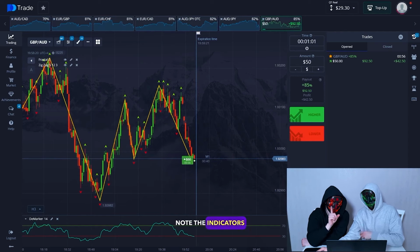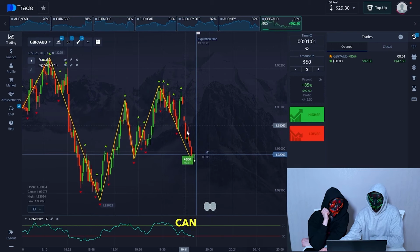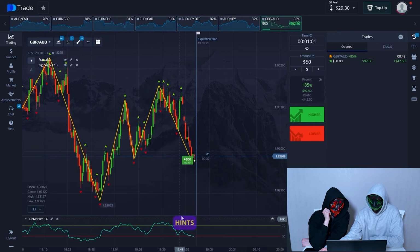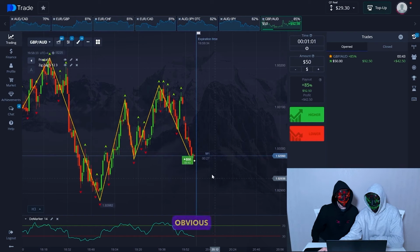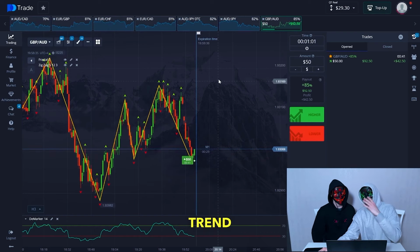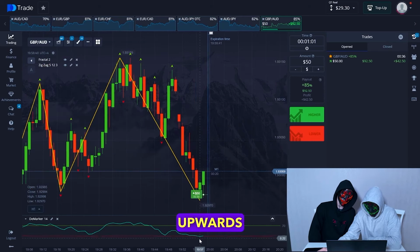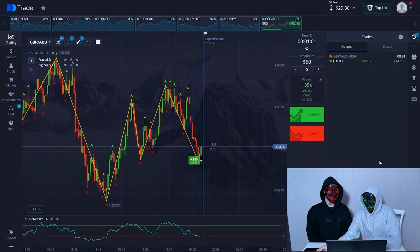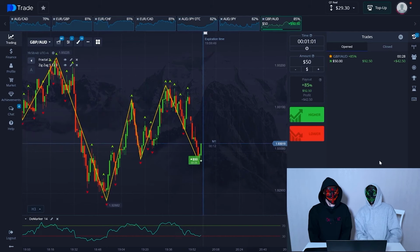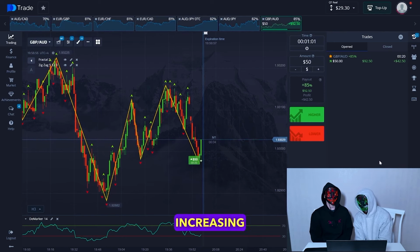Note the indicators. Our strategy recommends to open upwards accordingly. As you can see here, the fractal indicator hints that the long trade will increase. We can also observe from the zigzag obvious changes towards the opposite trend, and on the DeMarker we can also see that the trend will rebound upwards. We're just waiting, another 30 seconds left. The chart is rapidly increasing, simply waiting.